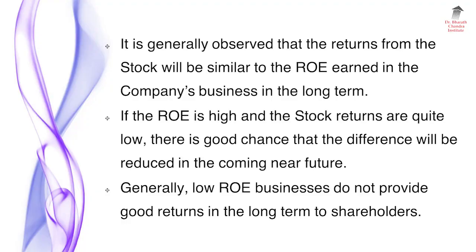It is generally observed that the returns on the stock will be similar to the ROE earned in the company's business in the long term. If the ROE is high and the stock returns are quite low, there is a good chance that the difference will be reduced in the near future. That means, let us say ROE of a company is 25%, but the returns of the last 5 years have been only 10%. Then there is a very good chance that the returns on an average may become 18 or 15 or even 20% over the next few years, because usually ROE and stock returns go hand in hand.